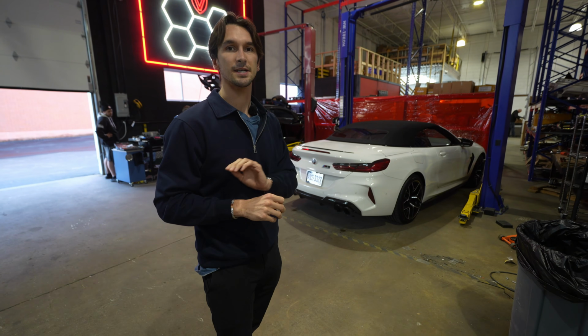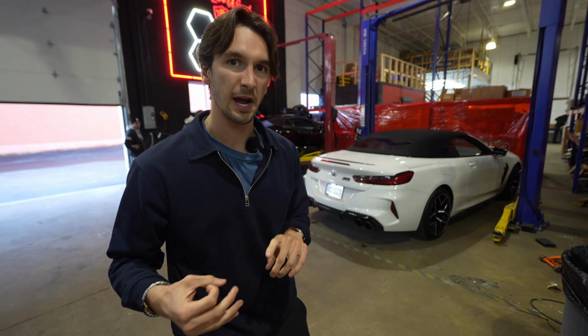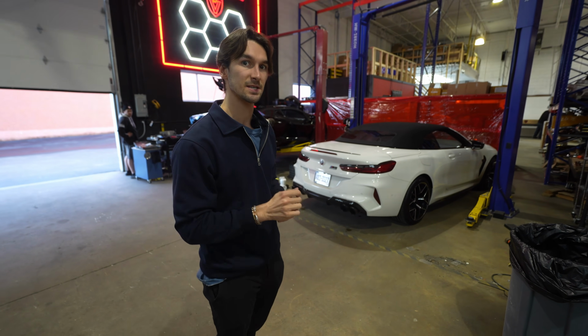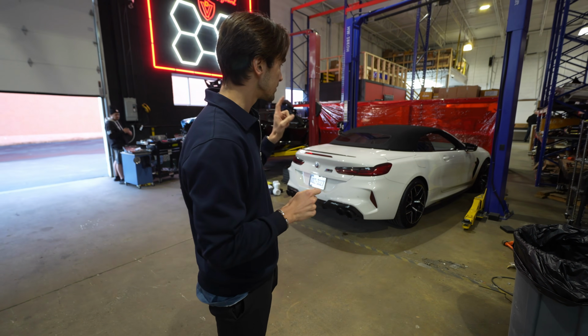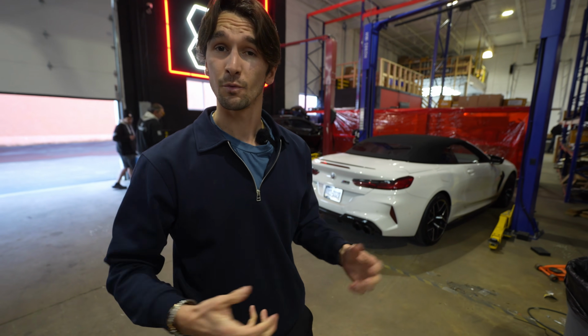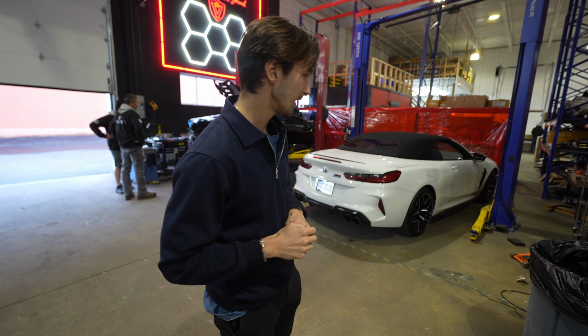Now again, this car is completely bone stock, no tune, no downpipes, nothing. Factory primaries and secondaries, just the Valvetronic titanium system has been added to the vehicle, so you're getting a lot of flexibility and a more motorsport aggressive sound, which of course at Valvetronic we love.